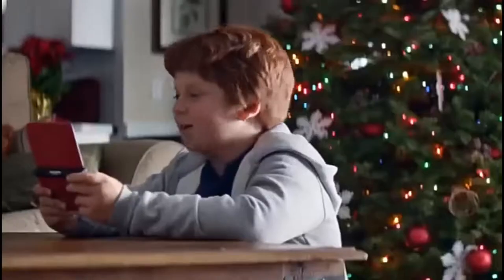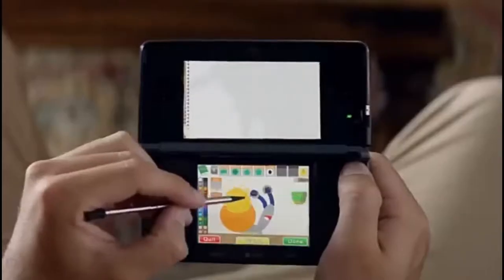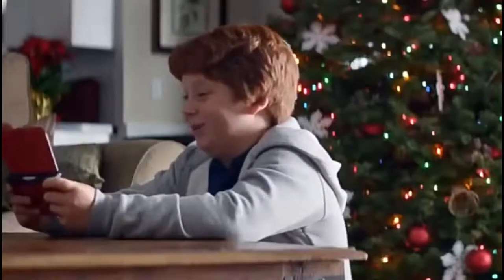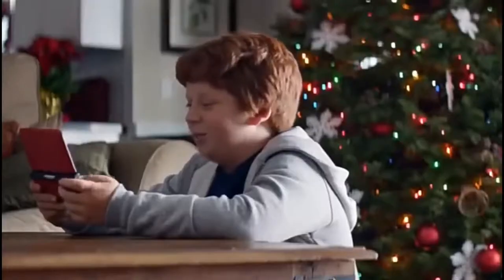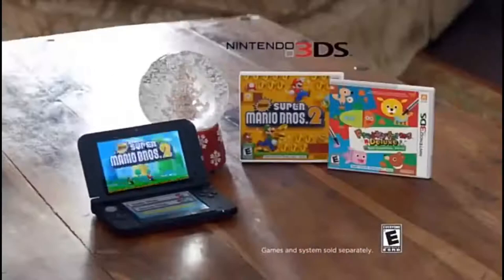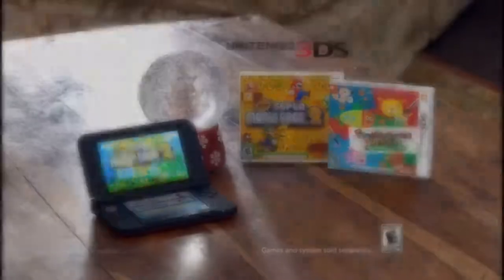3,640 coins. How adorable. I remember my first coin rush. Dude, whatever. I just taught you how to play like 10 minutes ago. Hey, Aaron, I hope I'm not mistaken, but I think I just beat you. Guys, check out my snail. I think you're the only person I know that can get an F in art. Isn't it time for you to go to bed? With games like New Super Mario Bros. 2 and Freaky Forms Deluxe, Nintendo 3DS is the perfect gift. Games rated E for everyone.